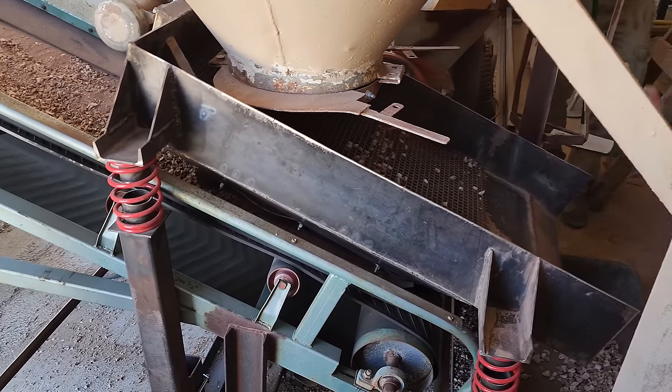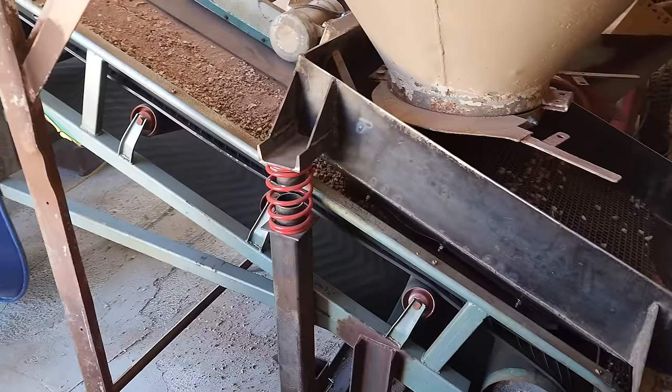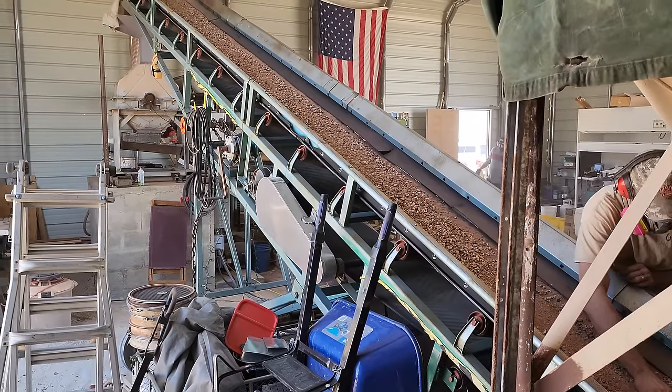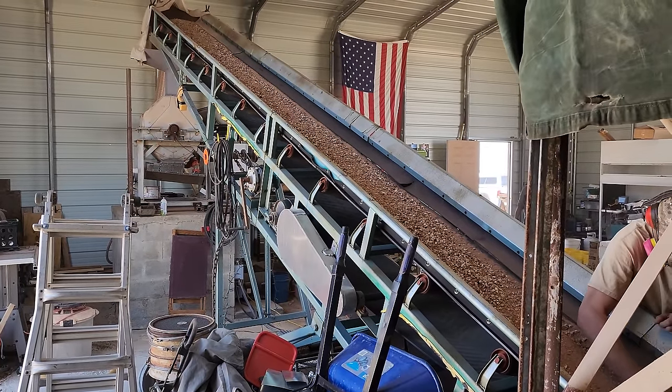Just finishing up here. Last little bit going up the conveyor belt. And then we'll see what we got in our cons.